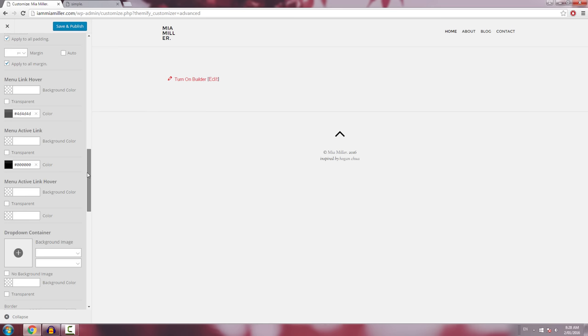Then what we're going to do is we're going to change the menu active link hover. What that means is basically we're on the home page and this is the active link. And when we hover over the active link, it's going to change to this color that we set here. And normally we just keep it the same color here. Just copy that and paste as plain text to keep everything the same. Now we're going to save and publish.